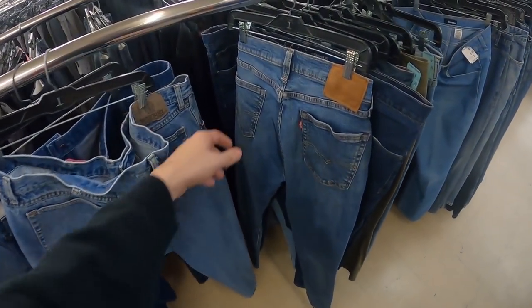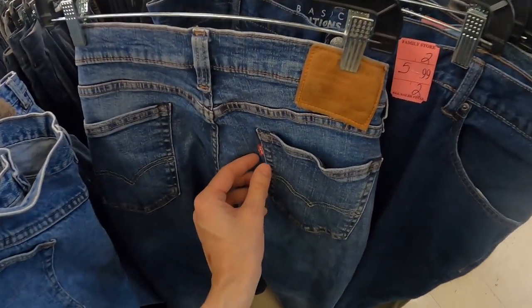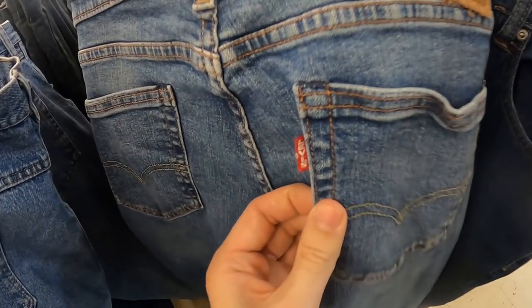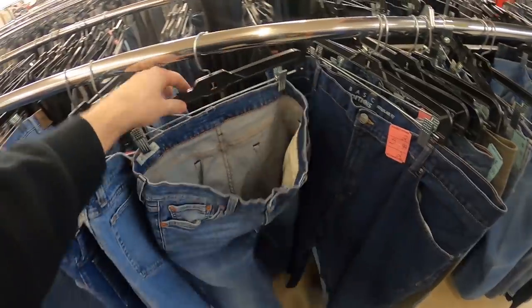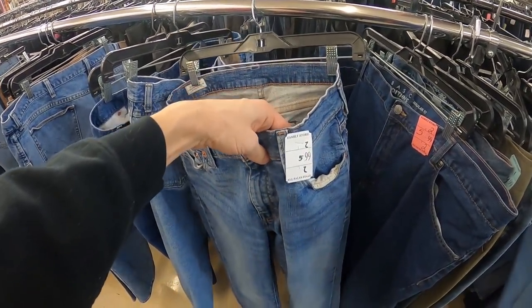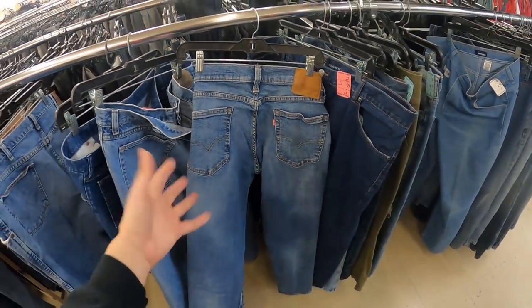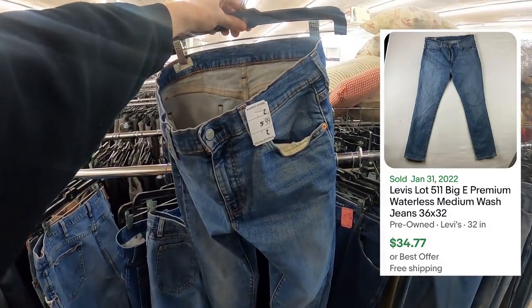Here's an interesting little score right here. We got a pair of Levi's jeans. Now, what makes this pair special though, is if we look on the tab, you can see it says Levi's, but there is a big E instead of a little e, and that is what you wanna look for. On vintage pairs, we're talking thousands and thousands of dollars. This pair though is a newer pair, unfortunately, but still, even the new pairs with the big E go between 30 and 40 bucks. So, we're snagging it for $6.